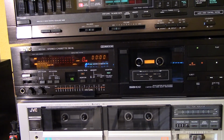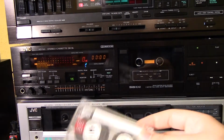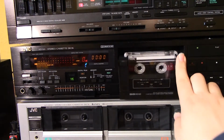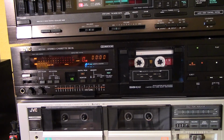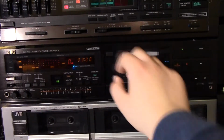I'm going to use this tape which is recorded in that deck down there. So again, as I've said, it's not gonna sound super good, but the nice thing is it's a very long tape with copyright-free music, so I can use it for that. And let's turn the speakers on up here, and let's press play.